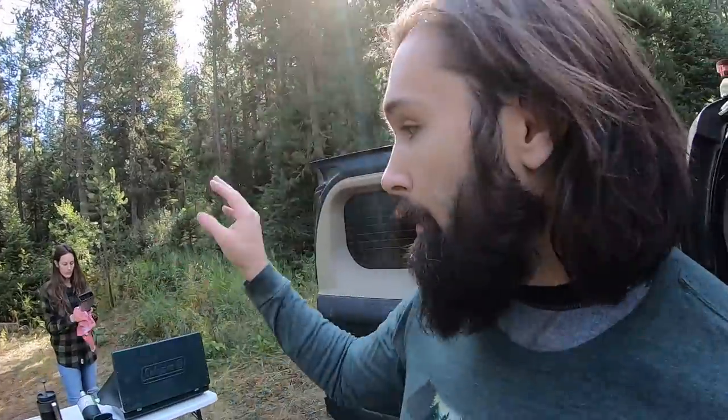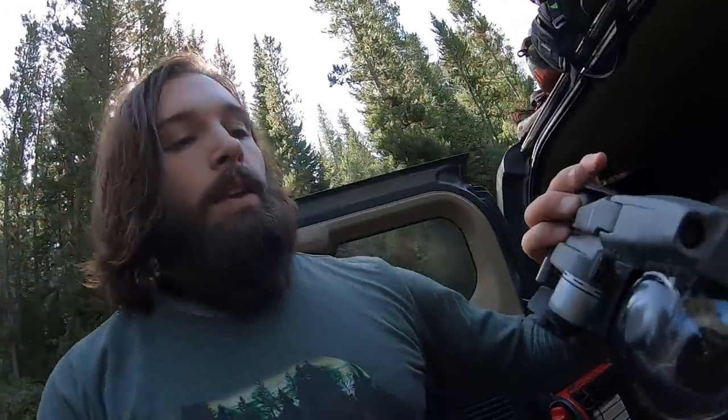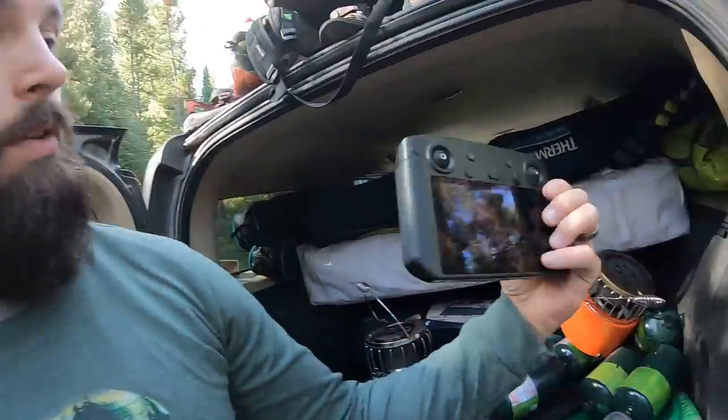Kelly's finished drying off some dishes, and we got camp packed up as well, so we're getting ready to leave. I wanted to show y'all my drone that I have, because many of you have been asking about it. What I have, if I can get it out, is the DJI Mavic 2 Pro with the smart controller.